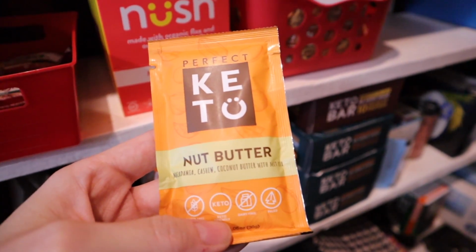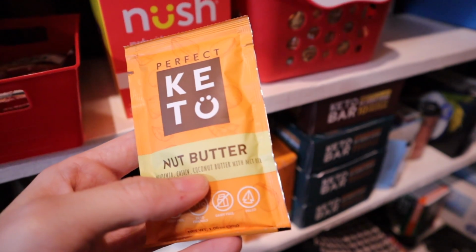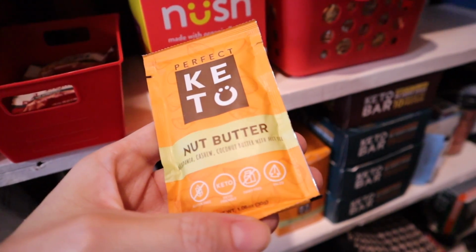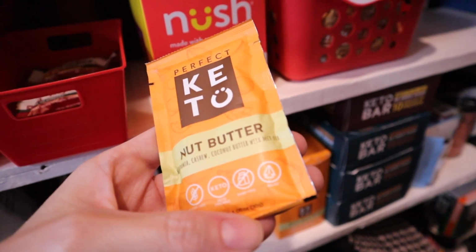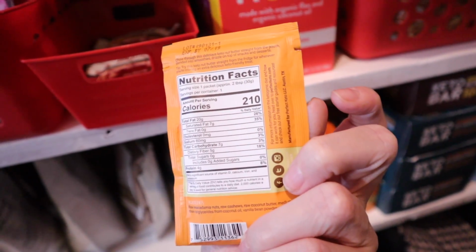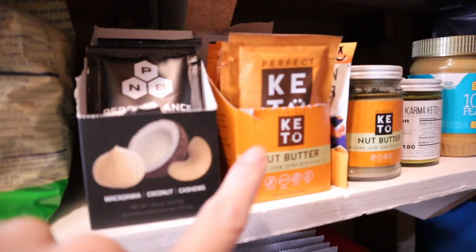Butter. Again, macadamia nut, cashews, coconut butter, but this one has MCT oil in it. It says gluten-free, keto-friendly, dairy-free, and paleo. This one is 210 calories with 20 grams of fat. So I have those two.